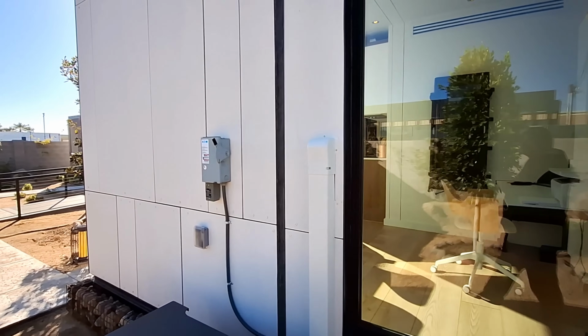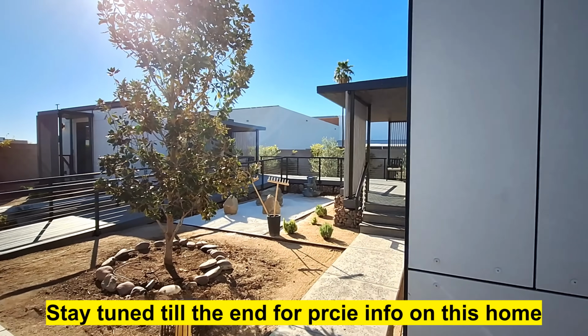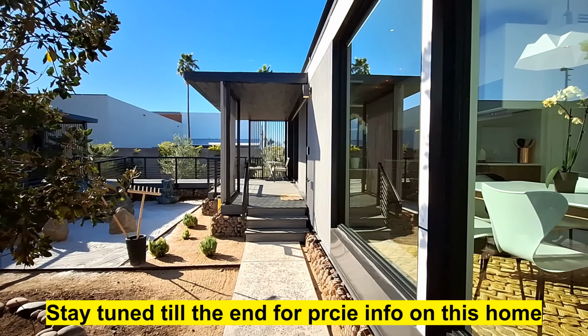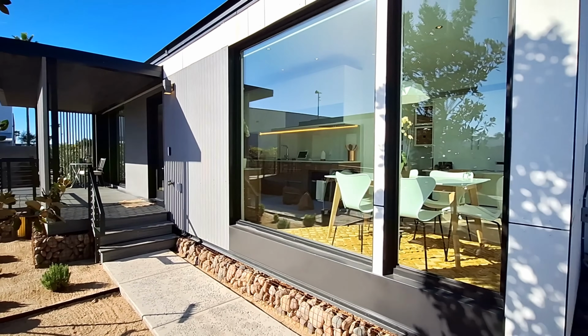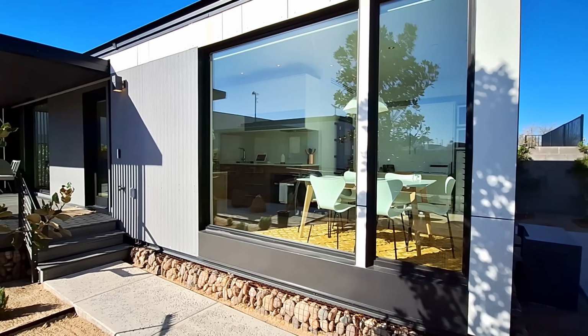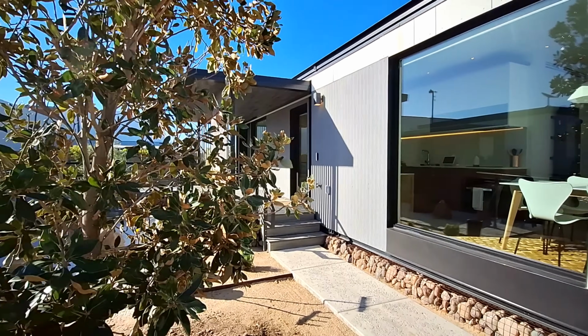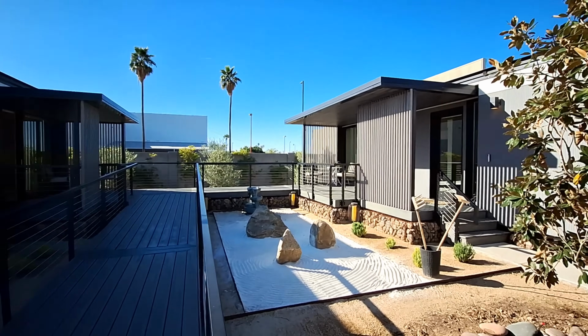So we are in downtown Mesa, Arizona. And this is going to be a 2-bedroom, or functions as a 2-bedroom, in a kind of an ADU style home. But as I was saying, it's going to be slightly different. I'm going to introduce the home to you on the outside. Once I go in, we're going to let the CEO of the company take over.